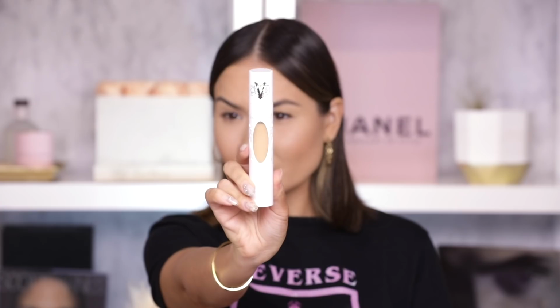I was shocked. I'm talking about the Kat Von D True Portrait Foundation. This one is $36, comes in a cool squeezy tube. This is a very unique type of foundation, a different formula than what I'm used to, but more on that in a second.